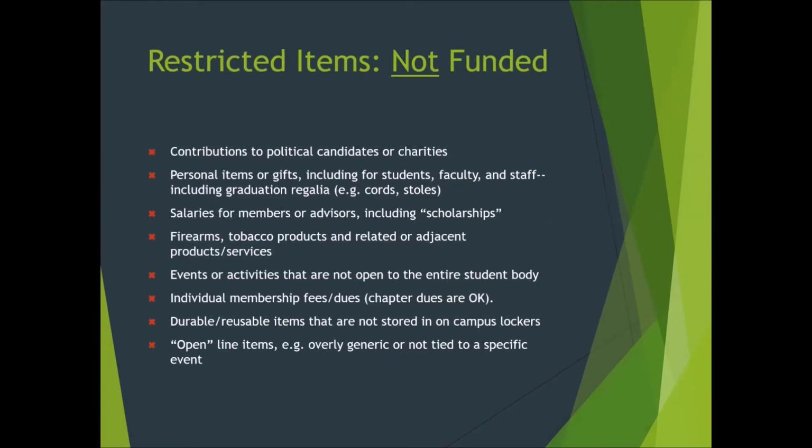There are also some items that cannot be funded at all using funds awarded by SGAFC. These items are considered incompatible with the purposes of student fee money, or are prohibited by state laws and policies, or both. Requests for funding which relate to these items will be denied outright and cannot be appealed.